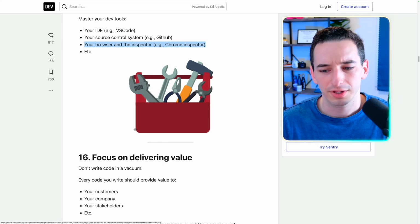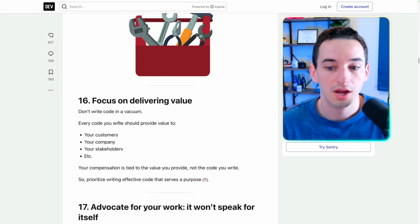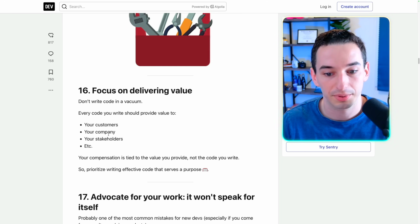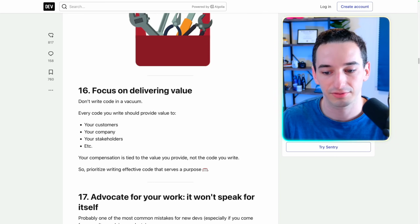All right, focus on delivering value. Don't write code in a vacuum. Every code you write should provide value to your customers, your company, your stakeholders, etc. Your compensation is tied to the value you provide, not the code you write, so prioritize writing effective code that serves a purpose.